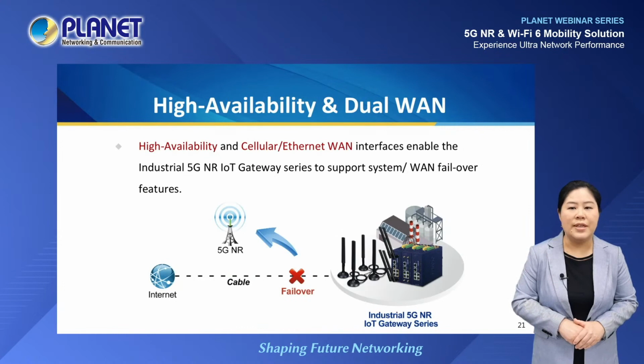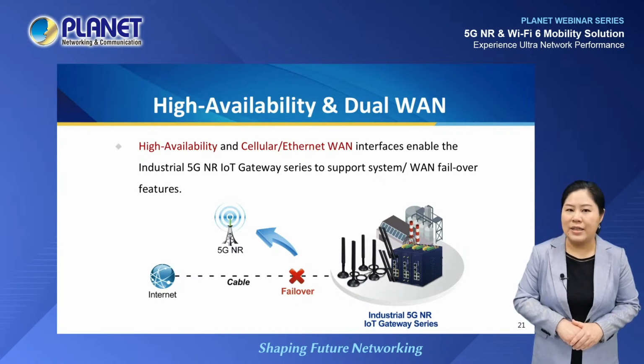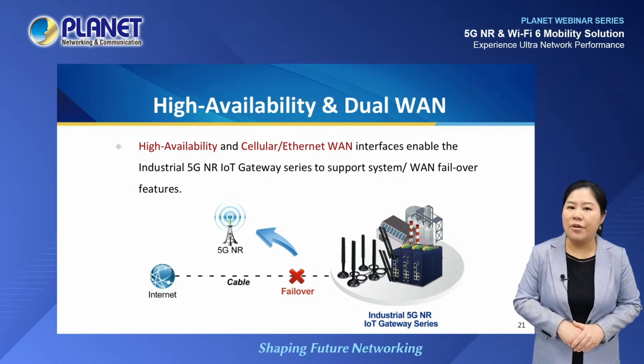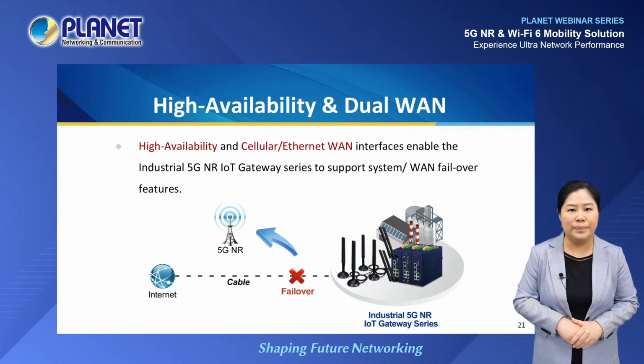The series is also designed with 5G NR and Gigabit Ethernet WAN interfaces to ensure internet connectivity by featuring failover functionality between 5G NR and the Gigabit WAN. It provides flexibility to set priority for 5G NR or Gigabit WAN connection. When the main WAN interface fails, the secondary WAN interface will automatically back up the connection to ensure always-on connectivity.